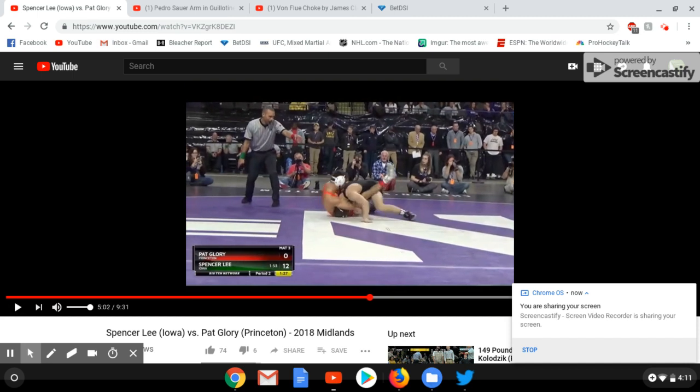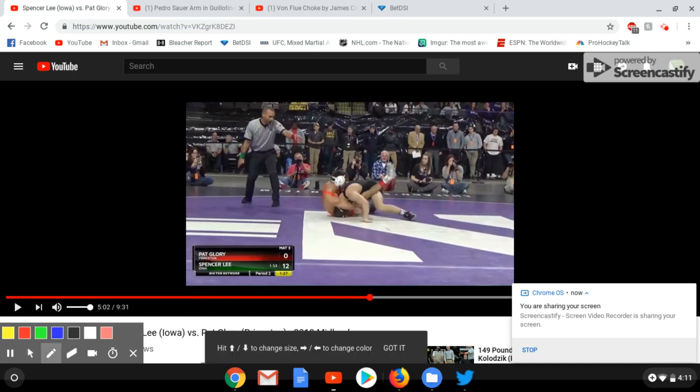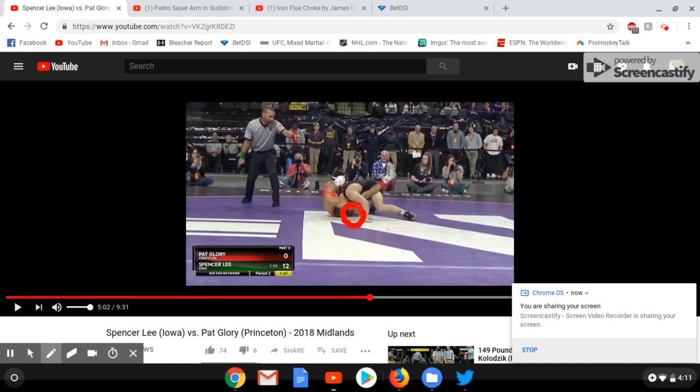It is worth noting, a lot of what I'm about to talk about is where Spencer Lee's right arm is located. You can see at the beginning, and you're not always going to be able to see where his right arm is, but you can see it at the beginning that it looks like it's wrapped around right here. So he's going to actually want to be able to wrap it around the left hip of Pat Glory. That's going to be the key for him.